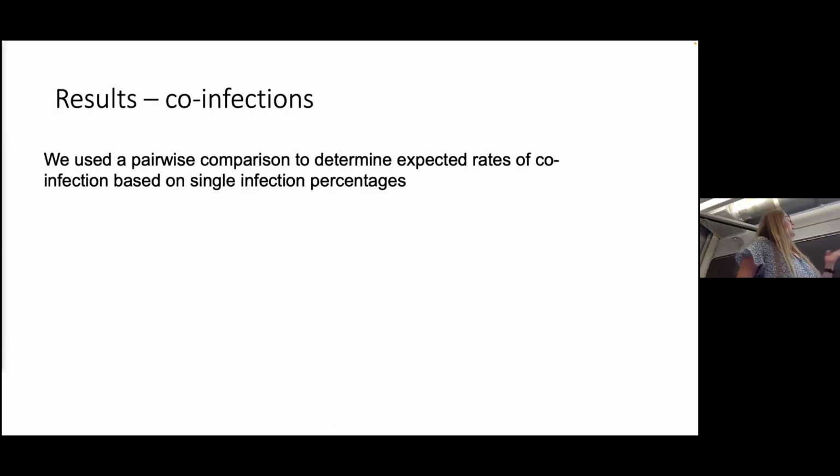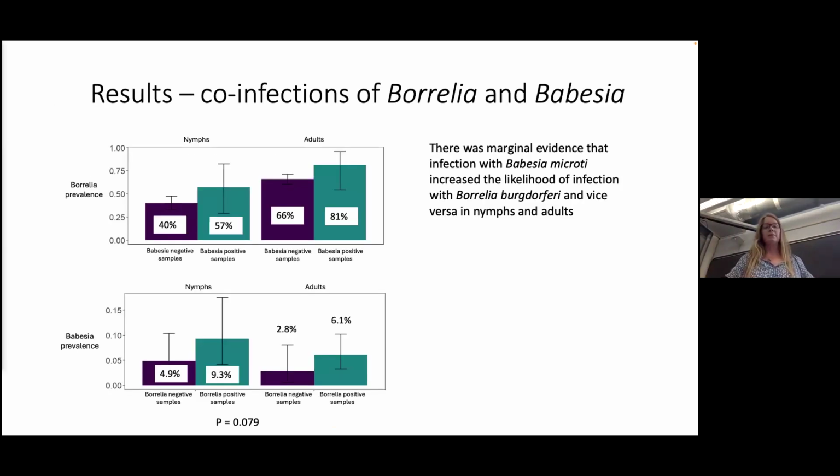So we then looked at co-infections and we used a pairwise comparison to determine expected rates of co-infection based on single infection percentages. Basically, we wanted to know, are these pathogens associating randomly, or are they found together more often than expected by chance? So we found marginal evidence that Babesia and Borrelia increase infection with each other in both nymphs and adults.